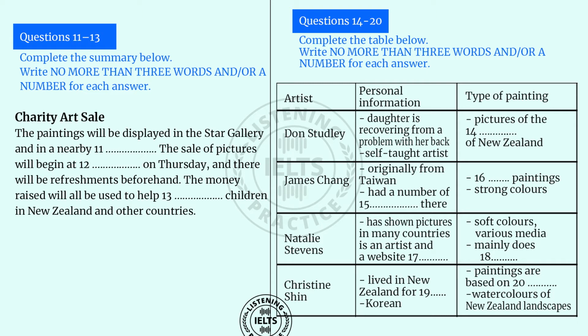Now, let me tell you a bit about some of the artists who have kindly agreed to donate their pictures to the charity art sale. One of them is Don Studley, who has a special interest in the art sale because his 5-year-old daughter was born with a serious back problem. After an operation earlier this year, she's now doing fine, but Don says he wants to offer something to help other less fortunate children. Don is totally self-taught and says he's passionate about painting. His paintings depict some of our New Zealand birds in their natural habitats.